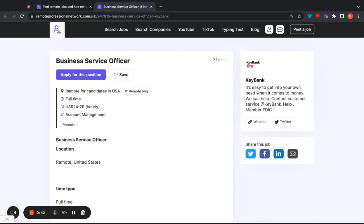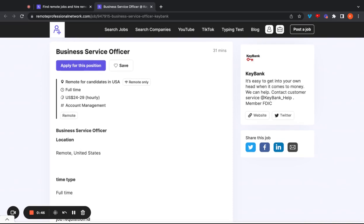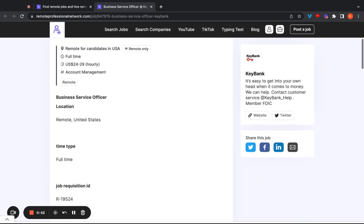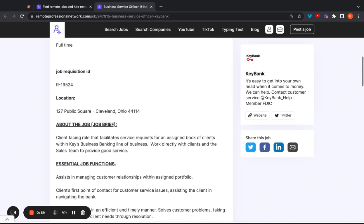This first job today is going to be a business service officer with KeyBank. KeyBank is a pretty large bank, guys, here in the U.S. Pretty well known. This is going to be a full-time position, so you can expect benefits. It's going to pay about $24 to $29 per hour. And as far as the actual job goes, it's going to be a client-facing role.